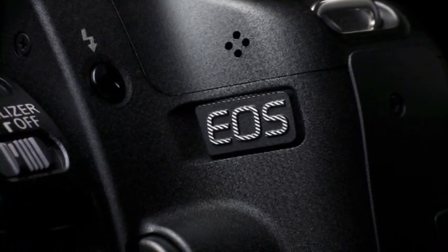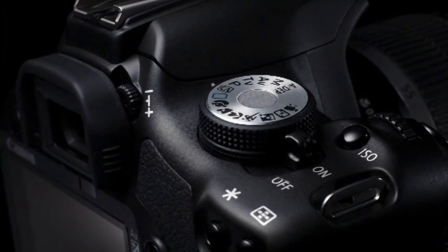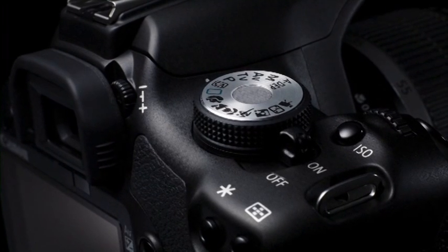So it's a very simple to use camera that will help you get great results, but it's also got some advanced photographic features. It's a 15.1 megapixel camera with an integrated dust cleaning system which will help keep those horrible dust specks off your pictures. It's also really simple to use, meaning you don't need to know a huge amount about photography to be able to get some great pictures from it.